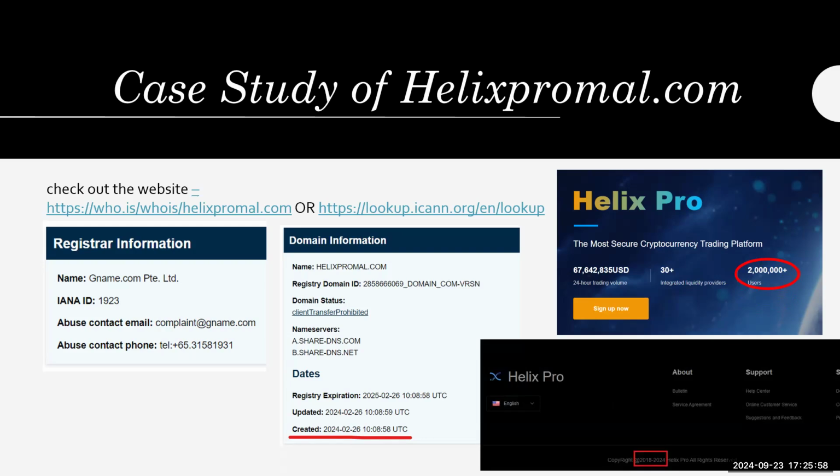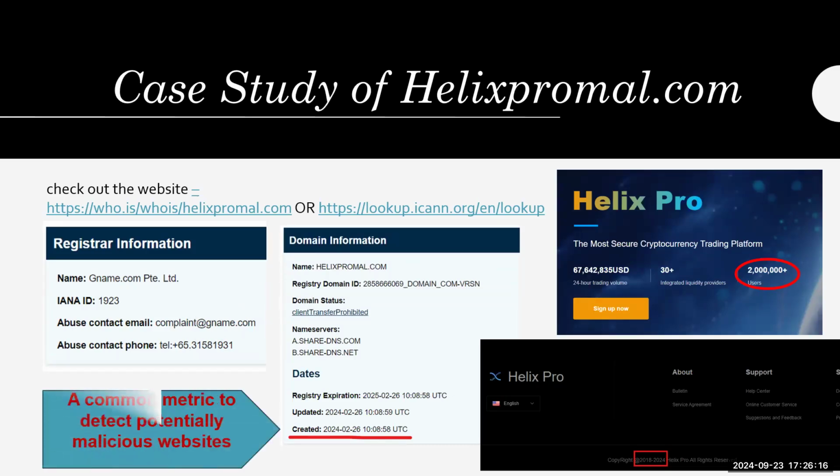First of all, this website claims it has over 2 million users, and that it has been established since 2018. However, the lookup results tell a different story. This domain was only created early this year and is only a few months young. This is a common flag to detect a potentially malicious website.